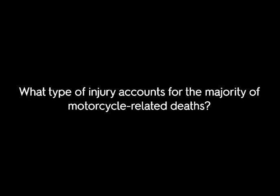List the 3 primary purposes of riding gear. Protection, comfort, visibility. What does ATGATT mean? All the gear, all the time. What type of injury accounts for the majority of motorcycle-related deaths? Head injury. What are the 4 basic parts of a helmet?